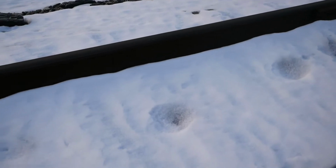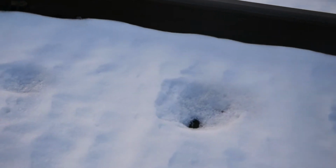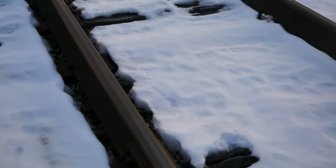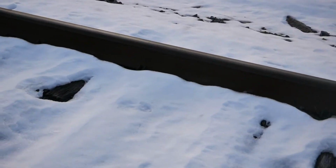I think this is where they come down the tracks here. It's kind of, can't really make anything out right now. Yesterday was 55 and sunny. But you can kind of see, it looks like toes there and there. But these are smaller than the big ones. But the big ones, there were small tracks going with the big one too. With the big tracks.